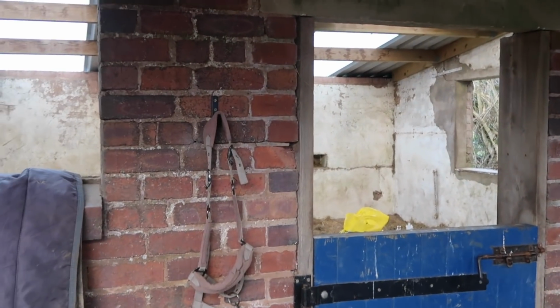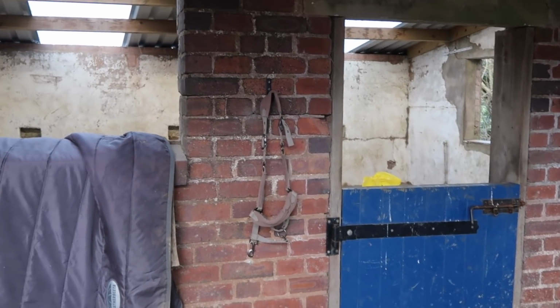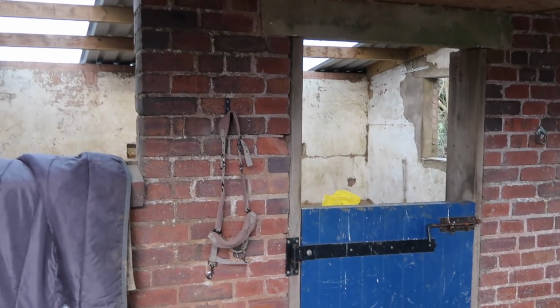I mean, it's mad, isn't it? When we were preparing this for Stella, I was like, it's got four windows with no glass in them. You know, how cold can it be? But for a horse, it's great, apparently. So that's going to be converted.